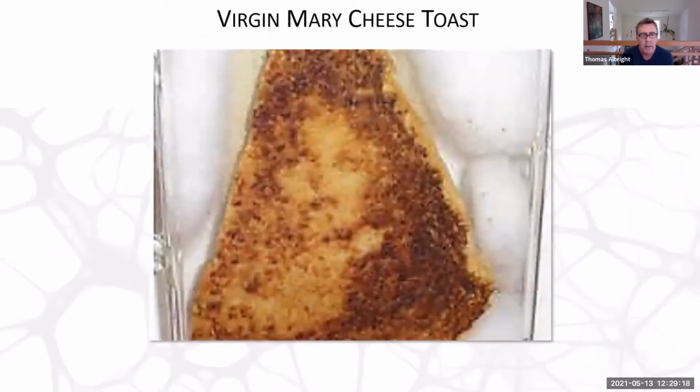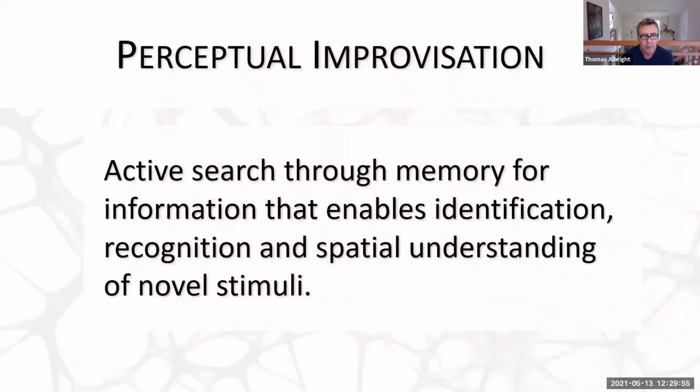Next slide. This is the infamous Virgin Mary cheese toast. You may see in the middle of this an image of the Virgin Mary. I see an attractive young woman. I wouldn't say it's the Virgin Mary, but honestly, this is just a toasted cheese sandwich. It's nothing but noise. It's embedded in plexiglass because the person who found it felt it was important, but it's just noise. And we impose our improvisation on these noise patterns. It's a matter of survival. So here we go. Perceptual improvisation, my definition, is an active search through memory for information that enables identification, recognition, and spatial understanding of novel stimuli. Next slide.